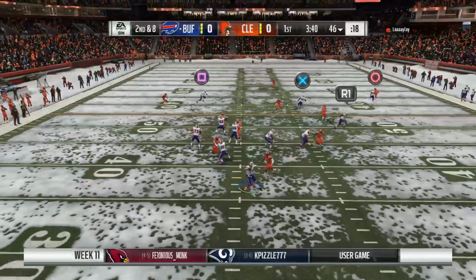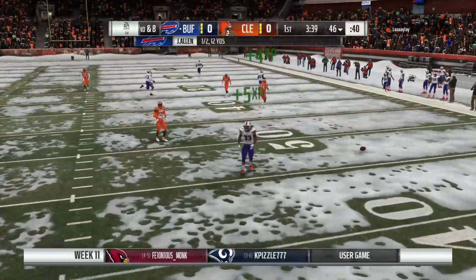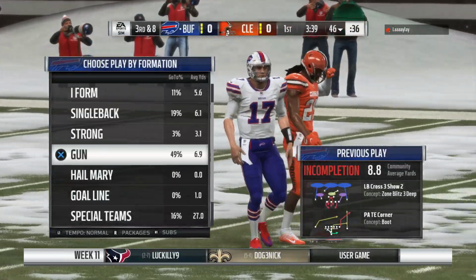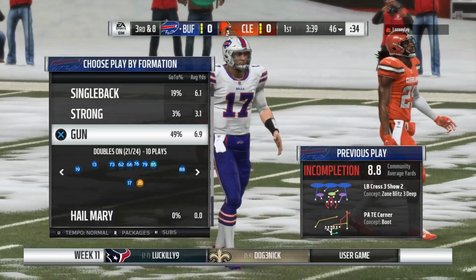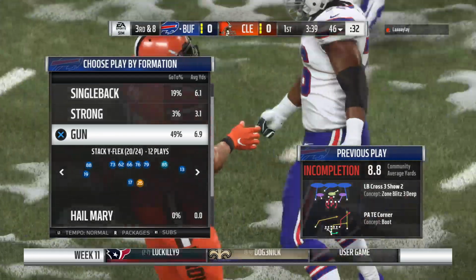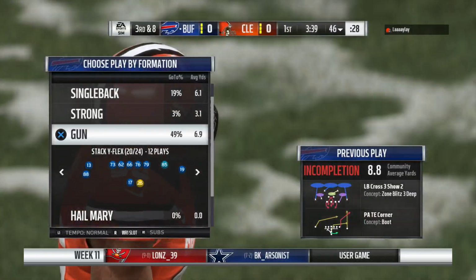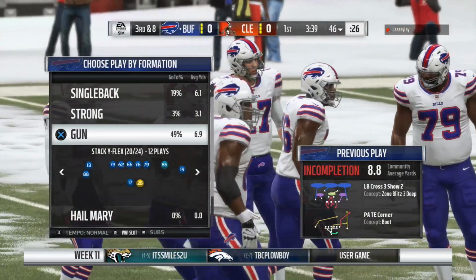Now Allen off the bootleg. And he takes a shot on the release as this will be incomplete. Pressure, and that's certainly going to be a key to this game going forward. And that time, they were able to get in there and influence the throw. And remember, quarterbacks got to get rid of it. They don't have the Tucker roll that they can fall back on anymore.